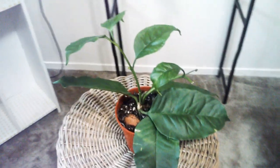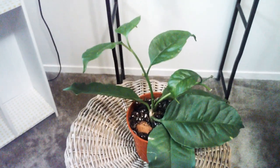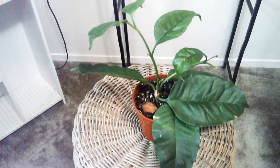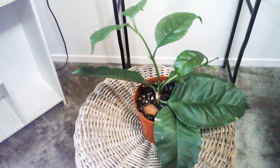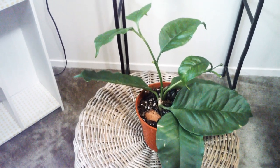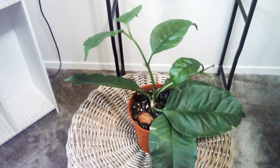I'm so happy. But I believe my Hoyas really like the east facing because all my Hoyas are growing out of control and they love this new place. To me, Hoyas, besides the Carrie and a few others, it seemed like they like the humidity more. I think they would choose more humidity and dappled light over bright sun, even though they say Hoyas like bright sun.